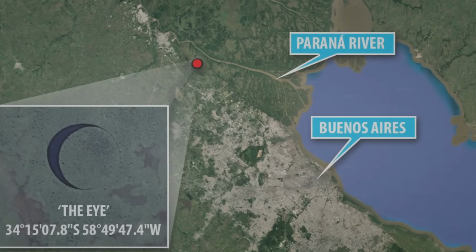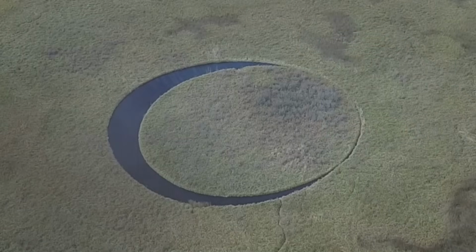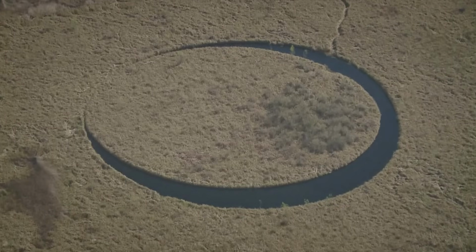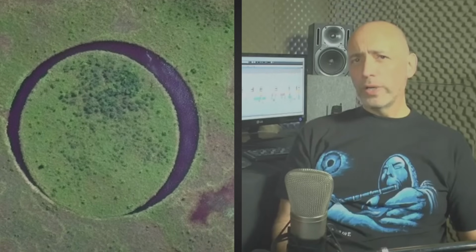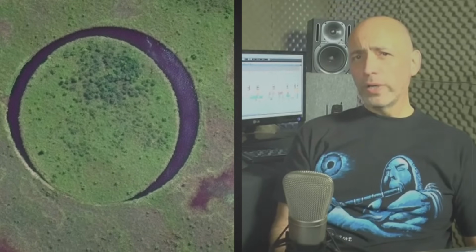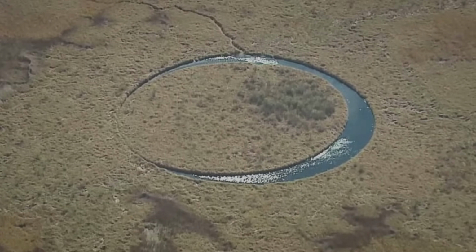This mysterious round island is located in the swampy delta of the Parana River. Its name means eye in translation, due to its striking resemblance to a perfectly round eye when viewed from above. The island attracted attention in 2016 when Argentine director Sergio Neuspiller explored the area for a documentary. From a bird's-eye view, El Ojo impresses with its shape and purity.